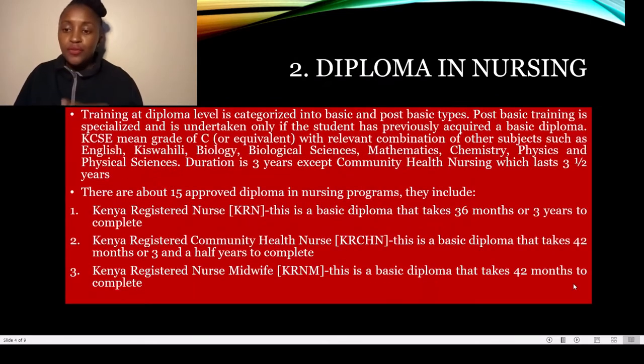So for diploma in nursing, there are two levels at which one could gain their diploma. The first level is the basic diploma, after which you can go further and do a post-basic diploma, which will give you better specialization in one specific area of nursing. So training at diploma level requires the following.